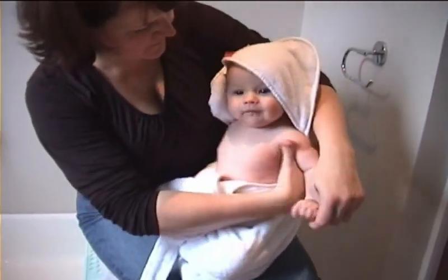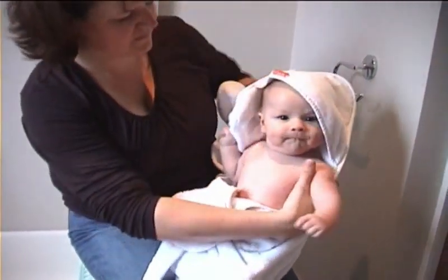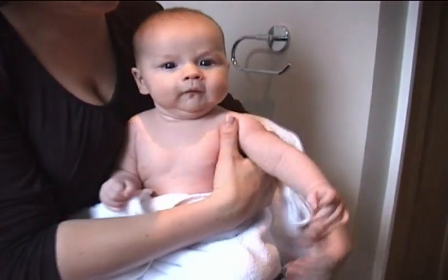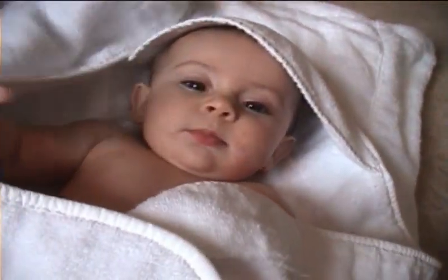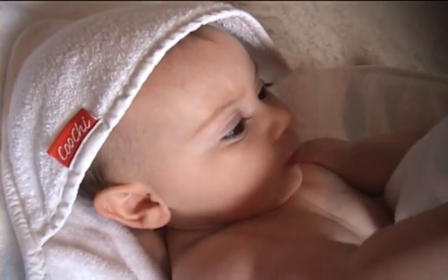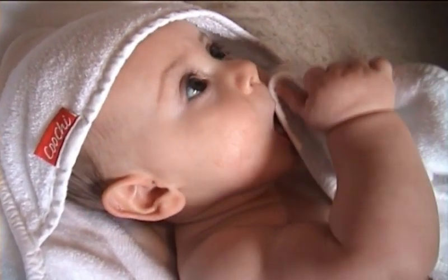After their bath, babies lose less heat and may be less distressed as they are wrapped up and in your arms so soon after leaving the water. After a happy, soothing bath, your clean, contented baby is more likely to be ready for a good night's sleep.